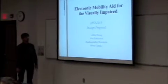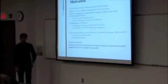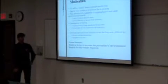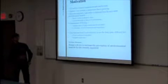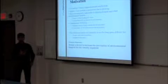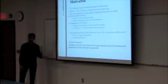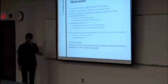Our project deals with the design of an electronic mobility aid for the visually impaired people. So our inspiration for the design of such a product originates from two levels. Firstly, on a global level, we have investigated certain statistics with regard to the number of blind people. And as displayed over there, there are about 300 million blind people in the world, of which 3/4 are senior citizens.